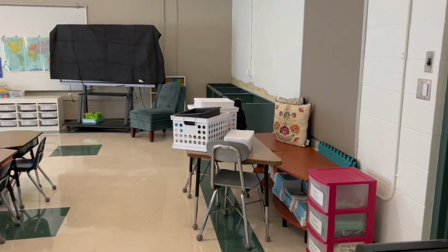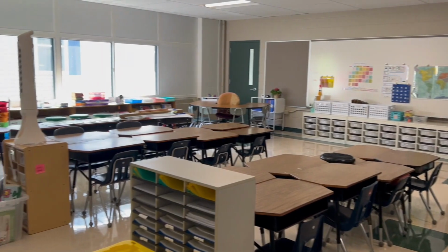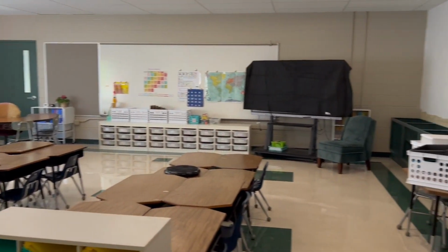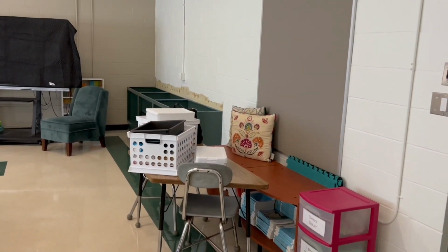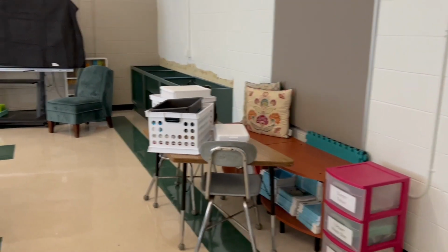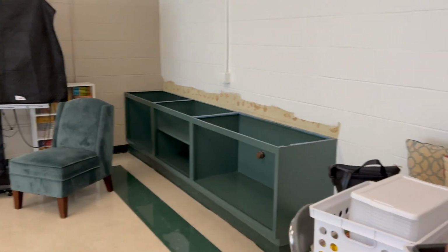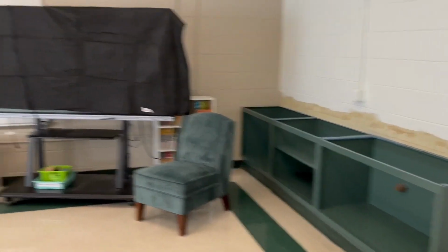So things still to be done. But yeah, I'm pretty happy with the layout. Obviously lots to do as far as cleanup, organization, and decor. But I think over here, I've got a nice bulletin board, so this will be like a center area. I'll be moving these or getting rid of them. Plenty of storage over here, which is tough that I can't quite place things in these shelves or on top of them right now, but it'll be a good spot.